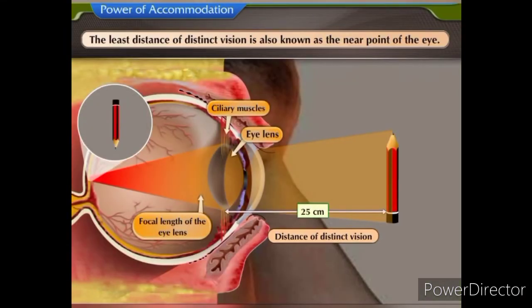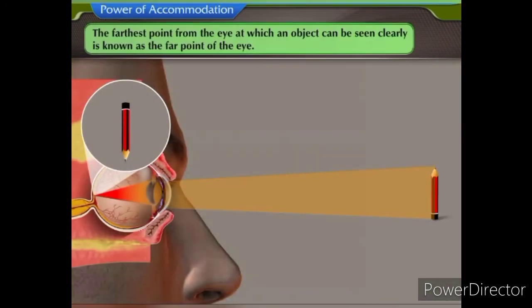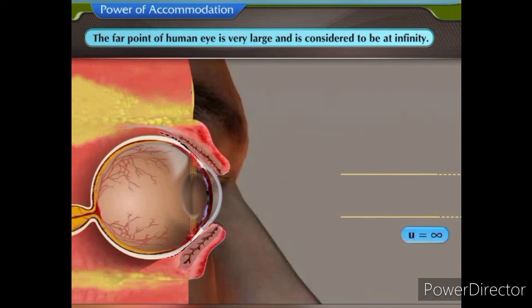The least distance of distinct vision is also known as the near point of the eye, whereas the farthest point from the eye at which an object can be seen clearly is known as the far point of the eye. The far point of the human eye is very large and is considered to be at infinity.